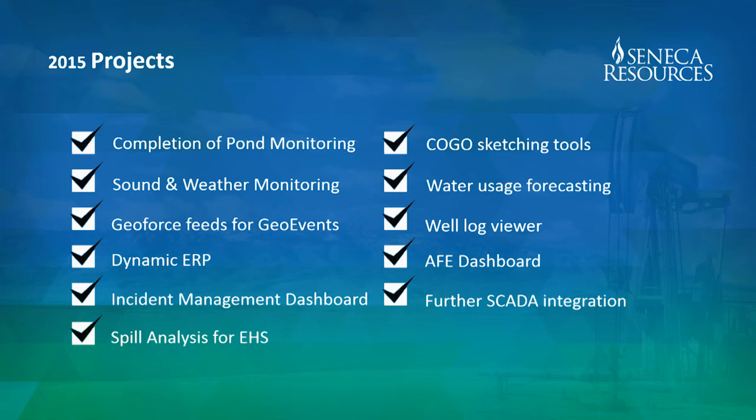We use GeoForce trackers for our high-value assets. They're satellite trackers. We want to integrate that into GeoEvents. I was hoping to have that done before we came out here, but unfortunately we didn't quite get there yet. We're working on a dynamic emergency response plan, an incident management dashboard, and some spill analysis tools for EHS. Working on a COGO tool for the land department to be able to sketch out deeds and look at them on a map. Part of the pond monitoring project ties into an overall plan for water usage forecasting.